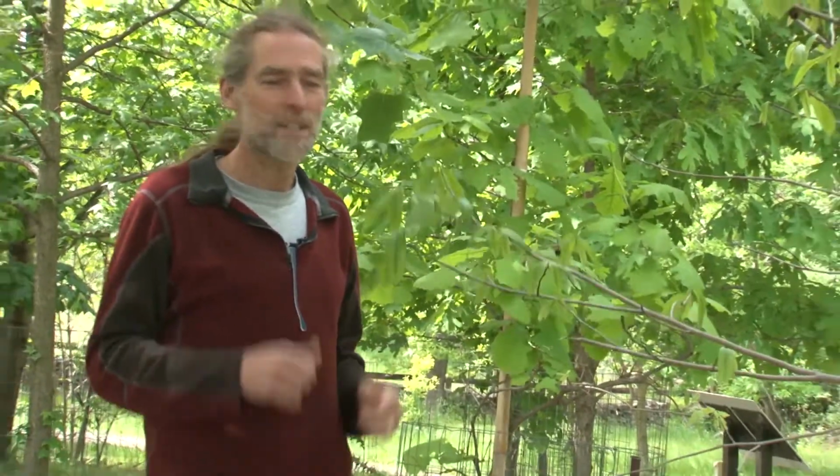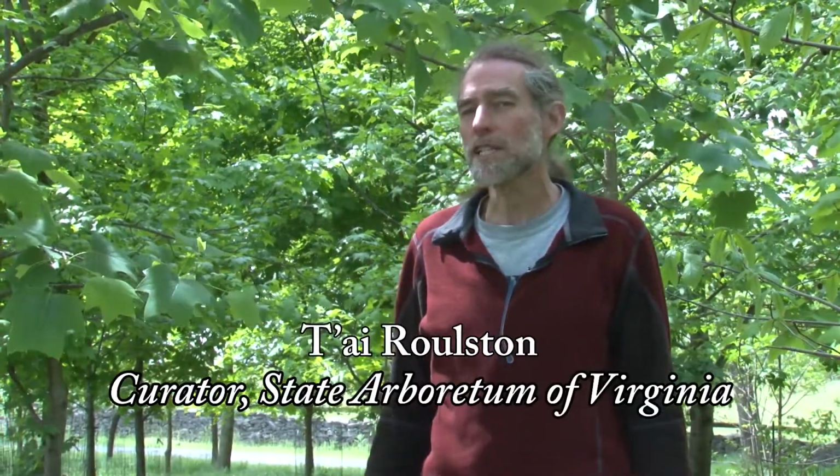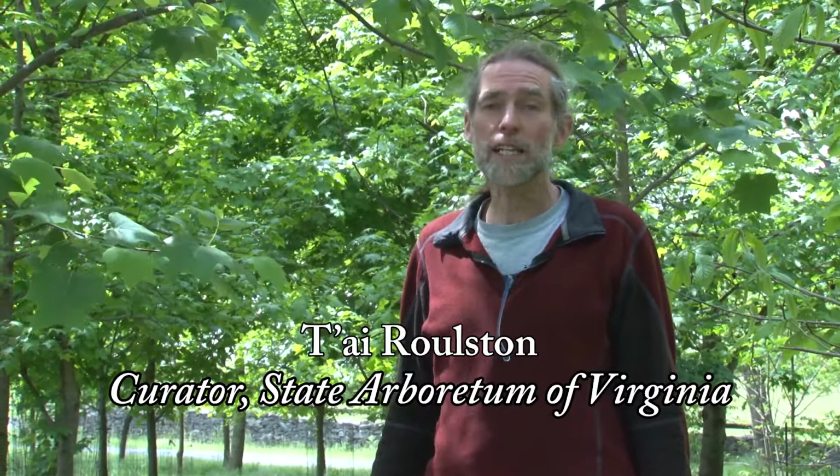So plant a few pawpaws, get a nice pawpaw patch, and hopefully you will be one of the people that really loves the pawpaw. Thank you for joining me on our tour of the community forest and my favorite trees in the Arboretum, and I will take any questions that you have.